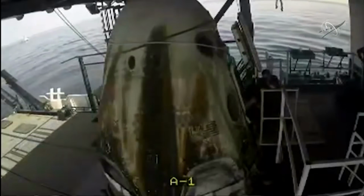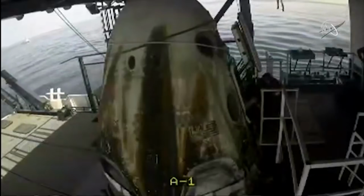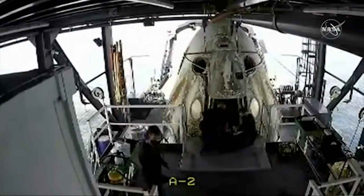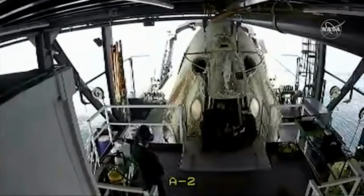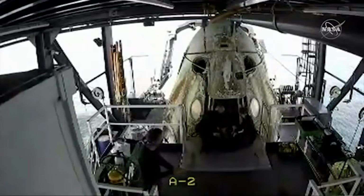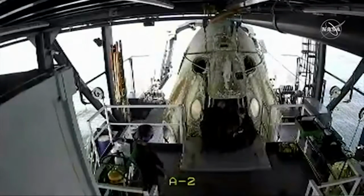I'm sorry, excuse me, I mixed up my positions there. Yeah, those words were from Doug, and we have Bob that just came out first. So Bob Behnken, the pilot, the Joint Operations Commander for this mission, is out of the capsule now. He's making his way over to the medical area, and now they're going to work to get Doug Hurley out next. I think I saw a smile on Bob's face. He was a thumbs up all the way.